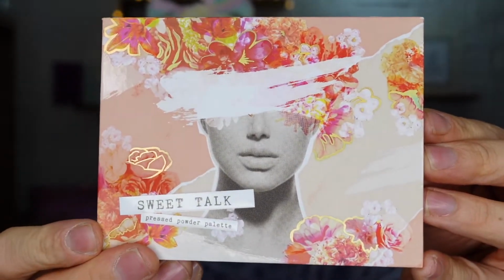Now it's time to get it out of the box. I just feel like a kid, you guys, opening this. I'm so excited. So this is the palette. I already took a look at the mini palette. This is a 3, 6, 9, 12 shadow pen. It's called the Sweet Top. This is the packaging. Of course, it's made out of cardboard, a hard cardboard. This is the aesthetic. I just love the presentation.